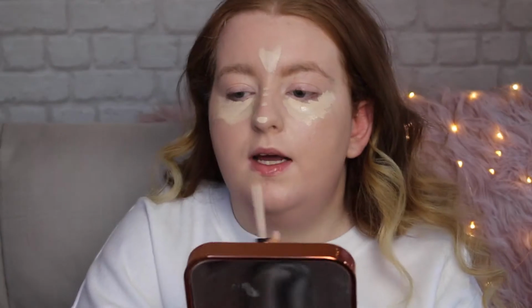Honestly, this sponge is one of the best ever. It's so squishy. Okay, now I'm going to do some concealing. I'm going to be using the shade Extra Fair in the Lasting Perfection Concealer. Just going to highlight as well.